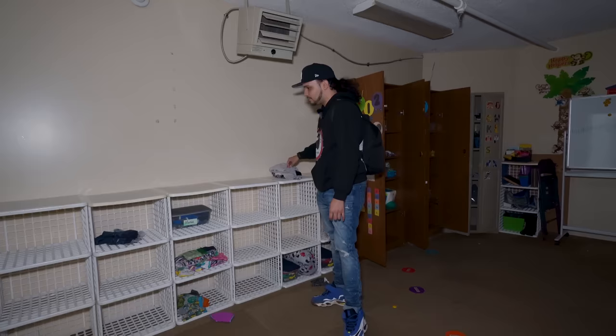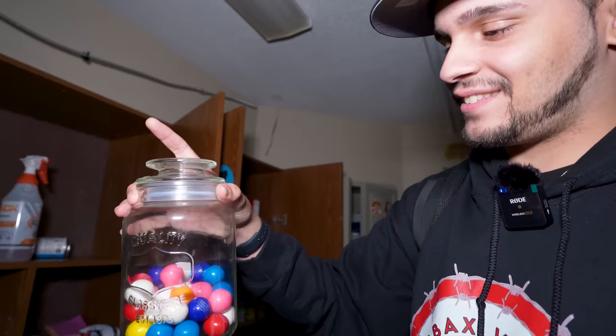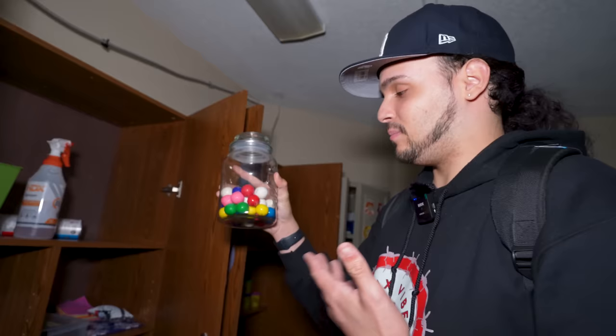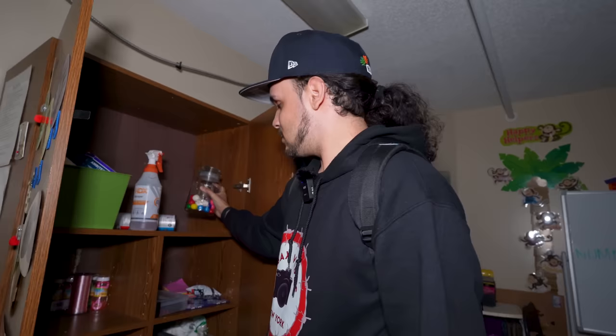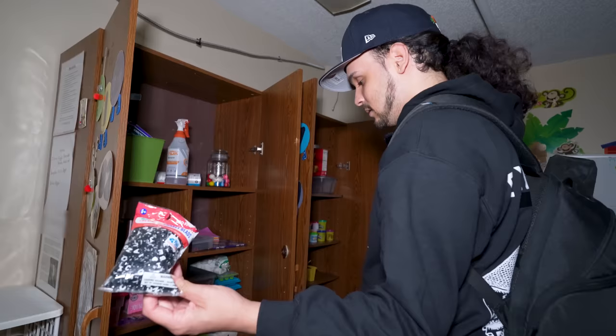Is this gumballs? Why would you give little kids gumballs? That's funny. Yes, this is their little snack. These are hard to chew, even me being older. Yeah. Got some bubbles. Brand new. Alphabet beads. Bunch of stuff. Got some more snacks, like Ritz.